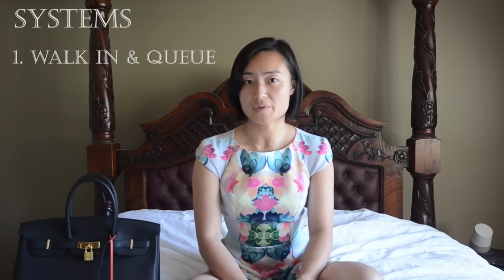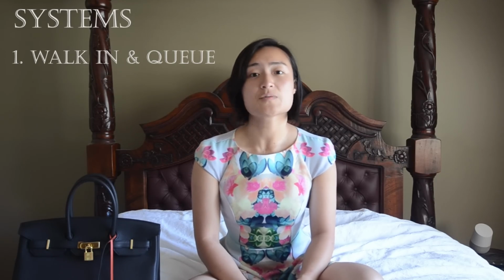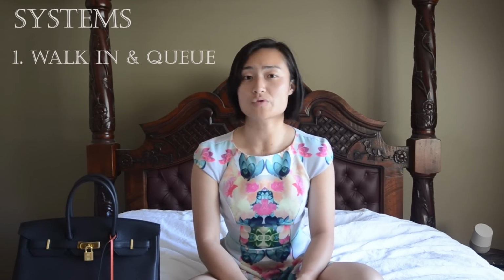From last year to now, the system for grabbing a bag, Birkin, Kelly or other at the Paris flagship store has changed twice, so that's a total of 3 different systems. Originally, you would just walk into the store during the opening hours and line up. Sometimes you'll line up for hours, sometimes it won't take long at all. Eventually, you'll get to speak with a SA and begin your appointment in the bag department.